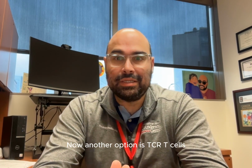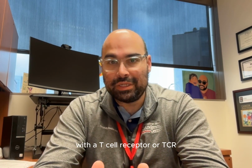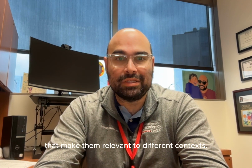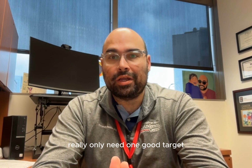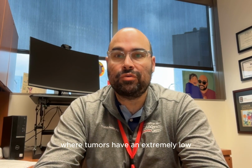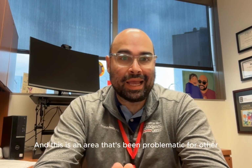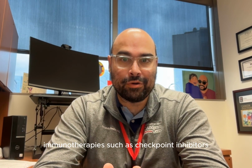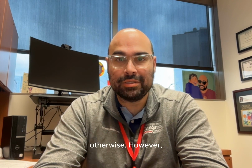Now, another option is TCR T cells, and these are cells that are engineered with a T cell receptor, or TCR. And both of these have strengths and weaknesses that make them relevant to different contexts. Now, cell therapies really only need one good target for them to be effective, and that means they could succeed in cases where tumors have an extremely low tumor mutational burden, like in the context of RET fusions. And this is an area that's been problematic for other immunotherapies, such as checkpoint inhibitors, because these tumors can be quite difficult for the immune system to see otherwise.